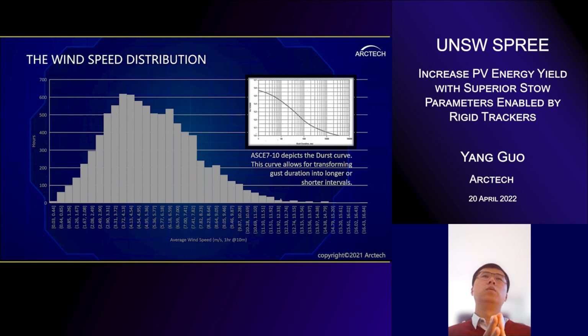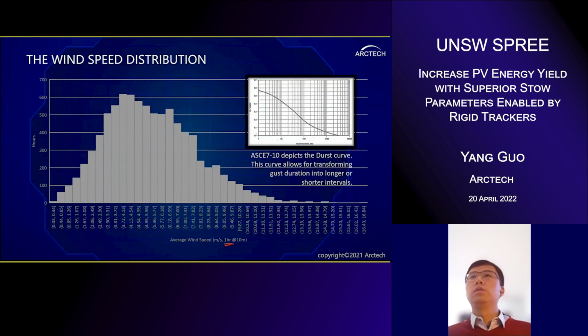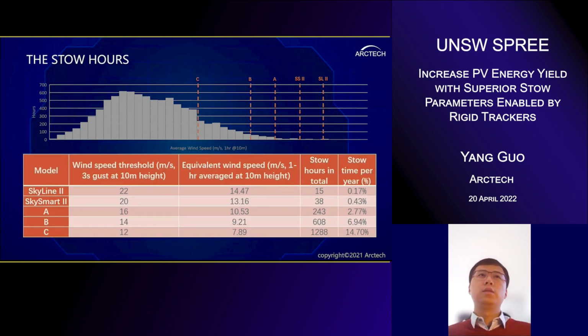Let's have a look at the wind speed distribution in that area. This is the histogram of the wind speed. Please keep in mind that this is an hourly wind speed. And when we talk about the wind speed threshold, we are talking about the 3-second gust. So it's not the same kind of unit. Normally we would need to use a gust curve to transform the 3-second gust into the hourly average wind speed.